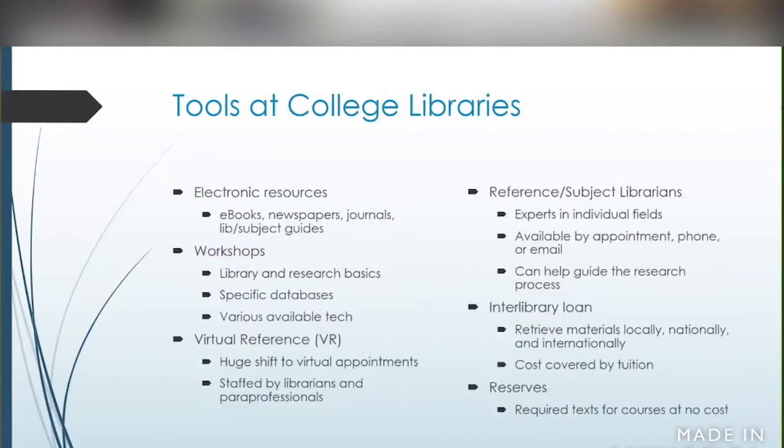All right. So speaking specifically to tools that college libraries can offer, the main one right now with the COVID climate is the electronic resources. Most universities will offer a plethora of ebooks. There are newspapers, journals, and specific library or subject guides. I cannot recommend these guides enough because they are put together by librarians who are experts in their subjects. They have a lot of input from faculty on the different databases that they use to recommend to students. So they're using the very core databases that are going to be the best options for studying and learning and compiling different resources to complete projects and exams and what have you.